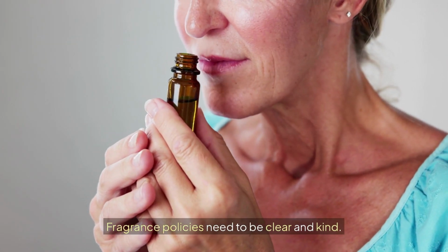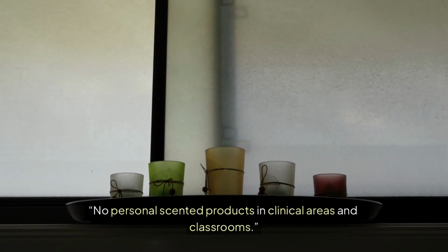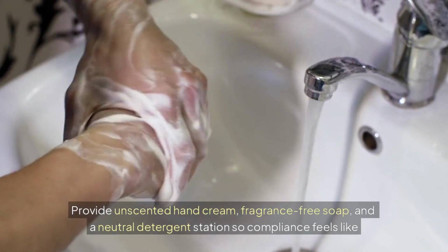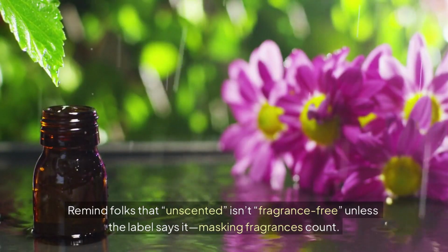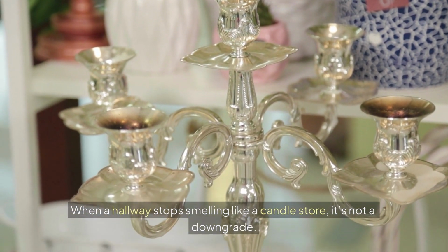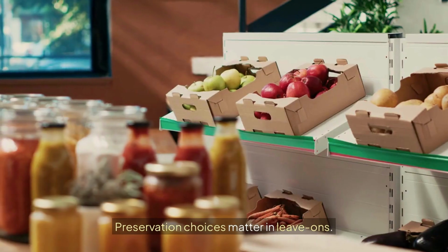Fragrance policies need to be clear and kind. No personal scented products in clinical areas and classrooms. Put it on onboarding checklists. Provide unscented hand cream, fragrance-free soap, and a neutral detergent station so compliance feels like support, not punishment. Remind folks that unscented isn't fragrance-free unless the label says it. Masking fragrances count. When a hallway stops smelling like a candle store, it's not a downgrade. It's less chemistry per breath.